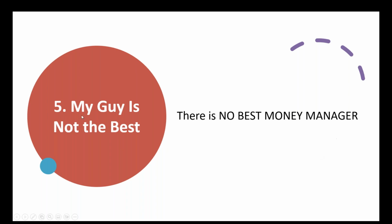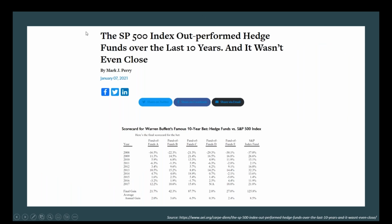How do we know there is no best money manager? How do we know that? Because if there was, how many money managers would there be? One. And in fact, how many money managers are there? Thousands. The S&P 500 index outperformed hedge funds.